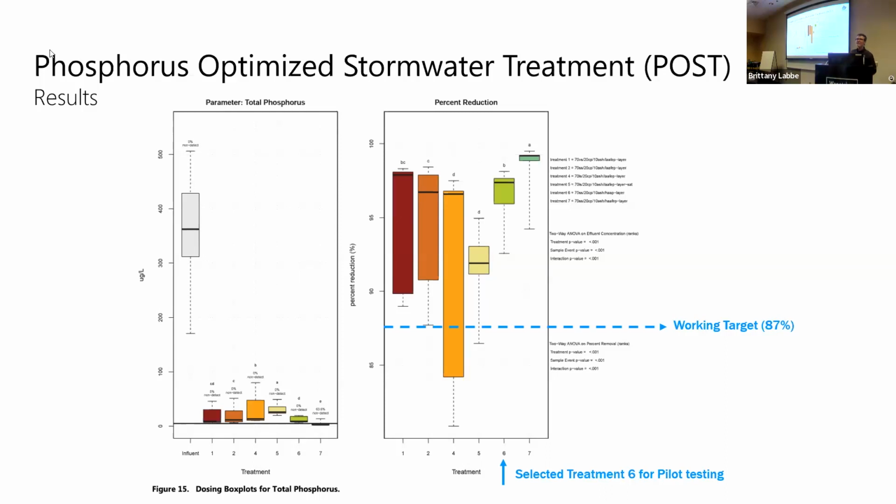That one's great, but it had like 10,000% activated alumina in it. And activated alumina costs how much? $1,000 a yard. $1,000 per cubic yard or something. And so that one was a little pricey. That was the deluxe version. So we went with number 6 right here, which had a little less activated alumina.